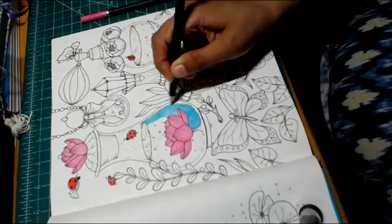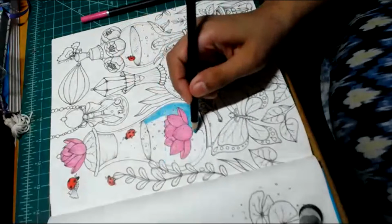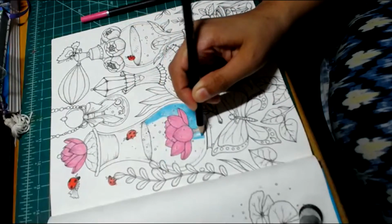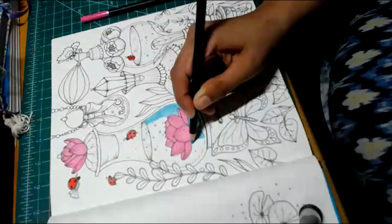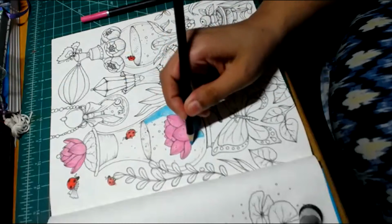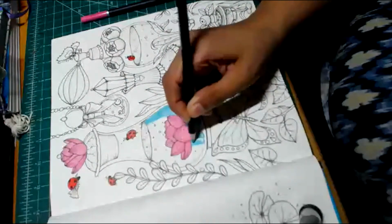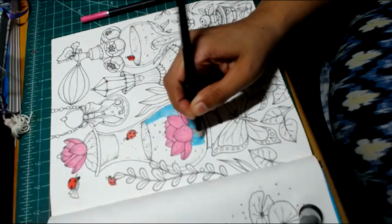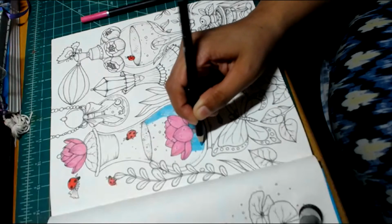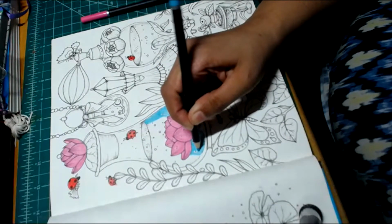So I'm doing this. And you'll figure out what I'm doing later on with the little white dots. Now I have a glass pen and white ink. You'll figure out what I'm doing later on with them.